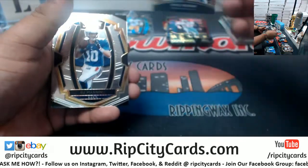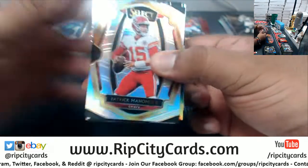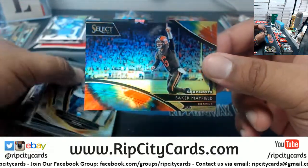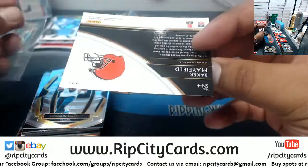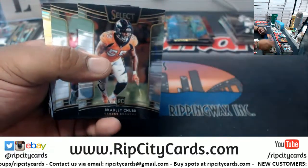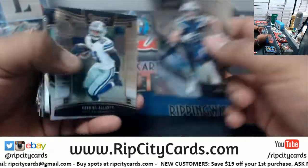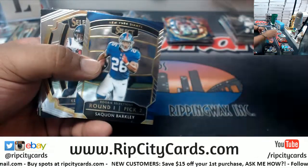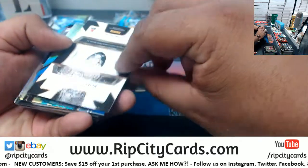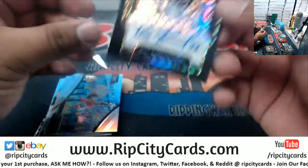We got Royce Freeman, Broncos, 99. Got a tie-dye Baker Mayfield Browns insert. Real cool looking card, numbered to 25. Ito Smith, Falcons, to 199. Ooh, a 1 of 1. Bill Romanowski for the Raiders.